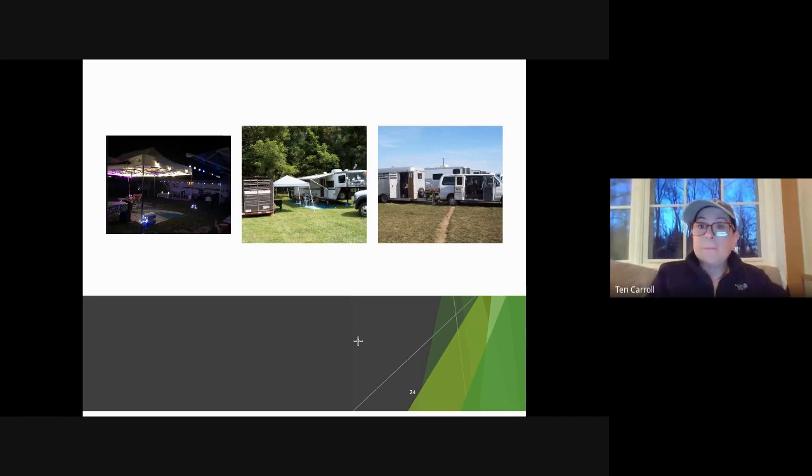This rig on the right belongs to a woman that is no longer with us, but was around for years and entertained all of us. Pat Oliva used to travel in her van that she would sleep in, and had her tag along trailer for all of her horse things. And that's how she got around. So there's many, many ways to get it done.